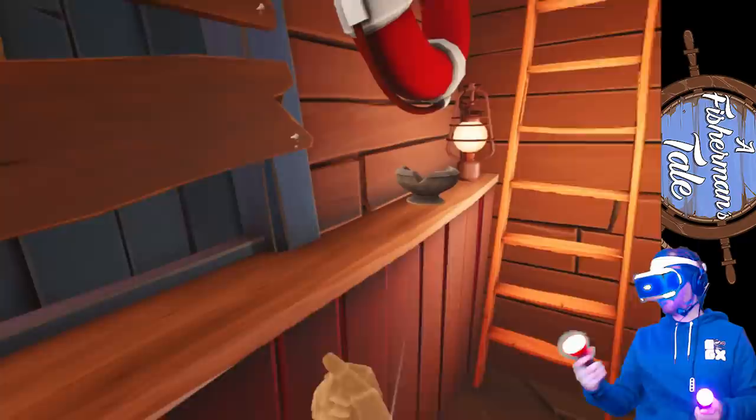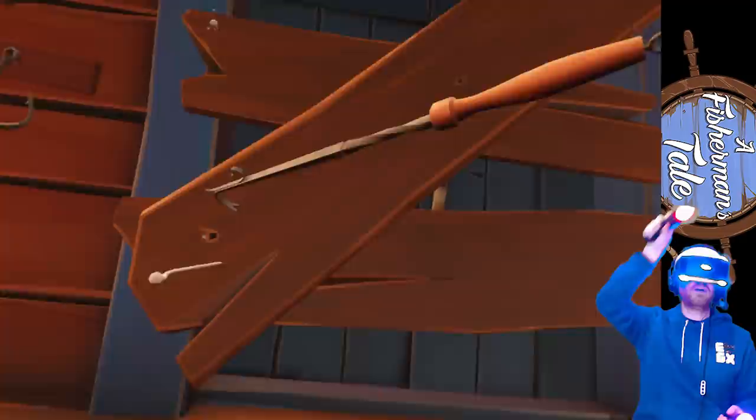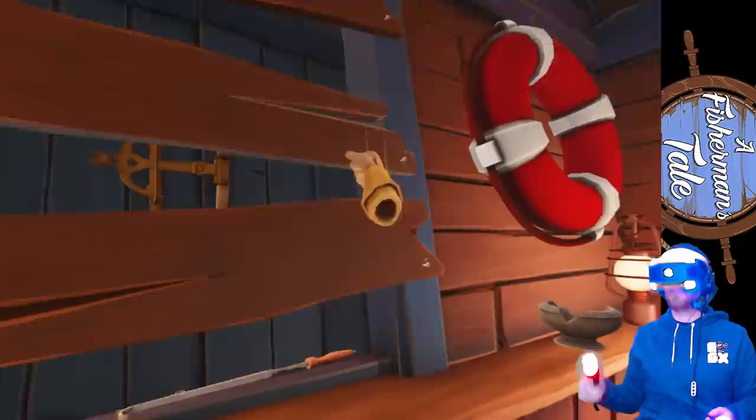Where'd it go? Oh, there it appears again. It's fine. Let's try this again. Let's aim for the bits that this is highlighting now. There we go. There we go. Oh, I've got to do my extendo arm. Clearly there.